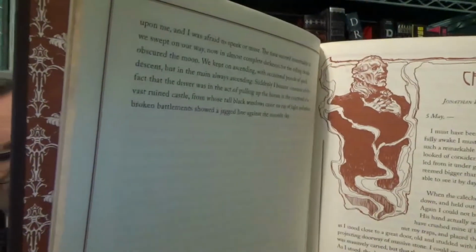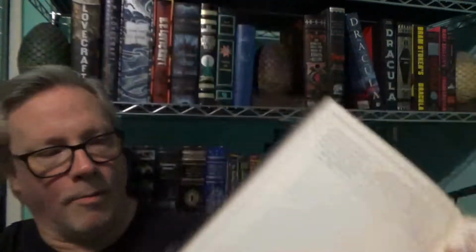Let me find one here. Like with chapter 2, he's got this right here. But he's also got some color illustrations. Actually, you know what? I want to find one of Lucy when she's been turned into the Bloofer lady, because it's a really awesome illustration. I think I'm getting to it. There it is.